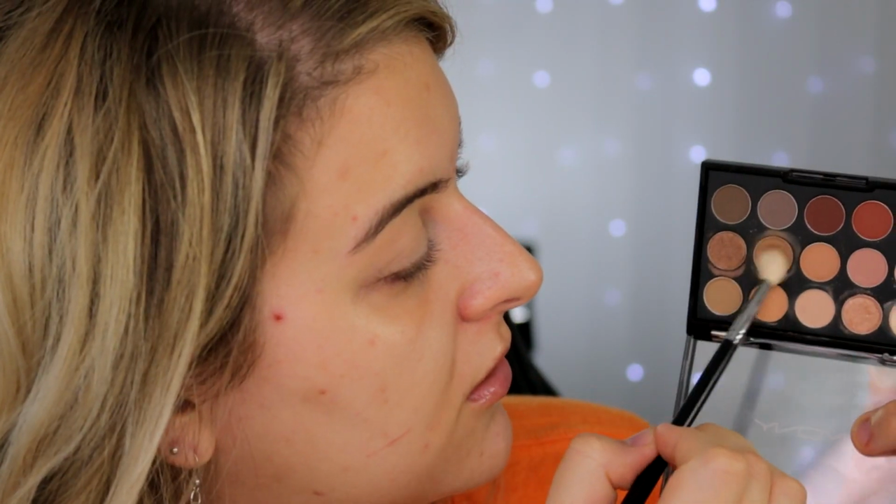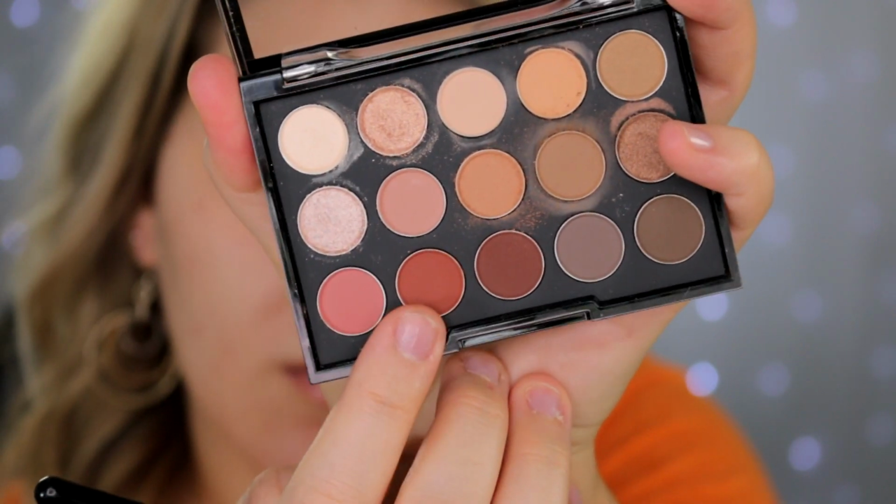I'll first go into this little matte camely tan color. So it's definitely not the most pigmented formula ever. It definitely is more on that buildable side. Go into this kind of warm, deep, mauvish brown. It's a really weird kind of shade. It may be more brown on the eyes, but let's go into that and put that in my outer V.